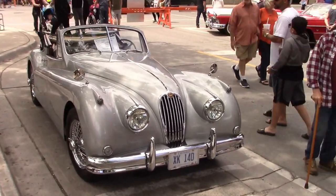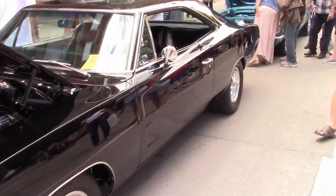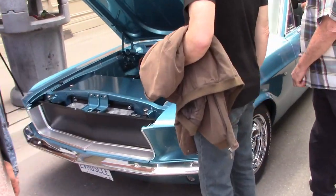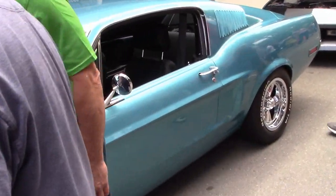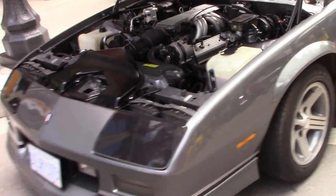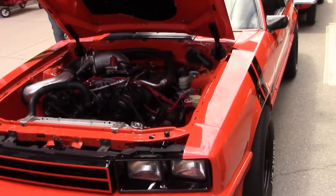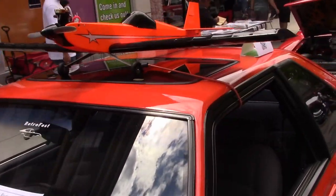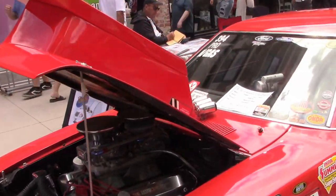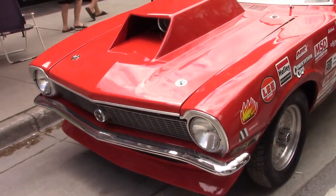What a really nice looking Jag. I think it's about a 1960. And a sweet looking Charger. Now a few Sandy Elliott dragcars, well preserved. Sandy, who passed away in 2015, is well remembered.